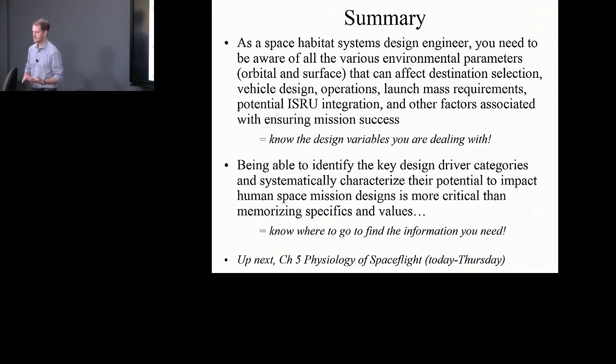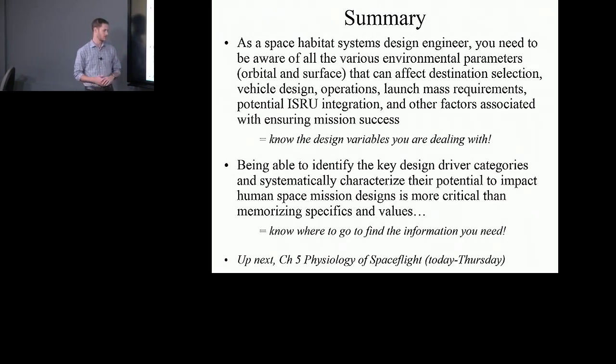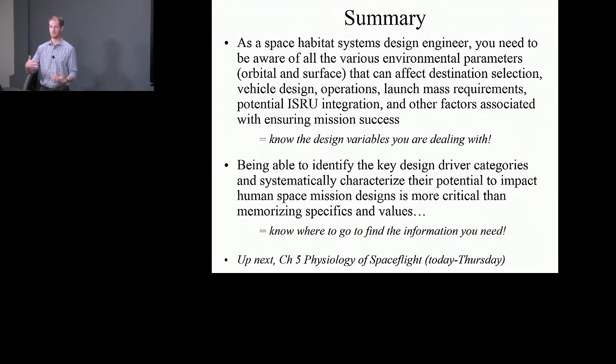You need to think about these things in terms of vehicle design, obviously operations, launch mass requirements. We'll talk more about ISRU later in the semester, but know what is available and what the possibilities are for in-situ resource utilization, and then any other factors related to those environments for ensuring mission success. So broadly, know what the design variables you have to deal with are. And then the second part is to identify the key design drivers and try to figure out how they're going to impact your space mission designs. Again, that's probably more critical than memorizing the specifics and the values. The key part is that you know where it is to be able to look it up.